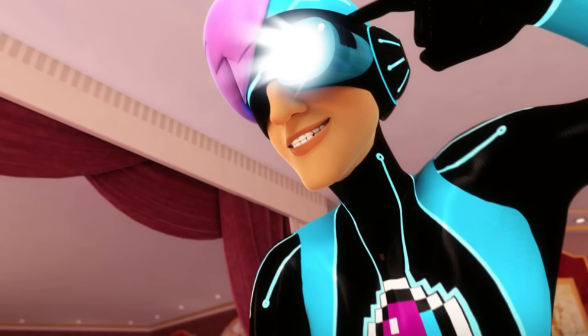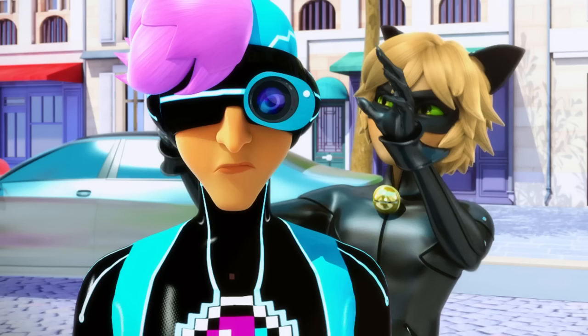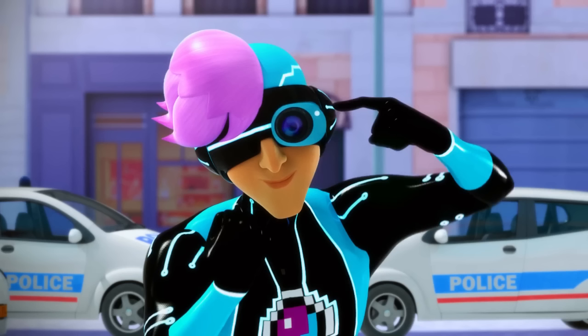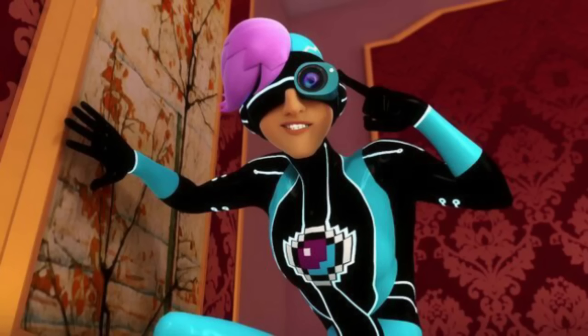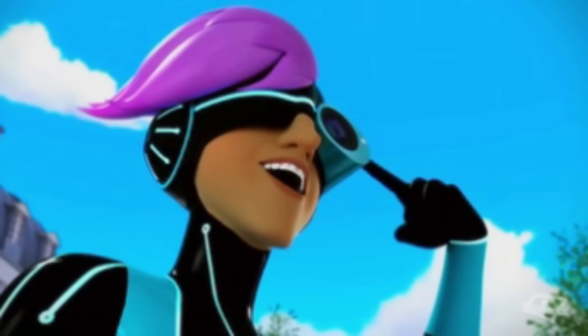Next up, we have the Pixelator. I just need to get this out of the way. I hate his hair. It looks really stupid. But anyway, let's focus more on the outfit. Other than his camera eye thing, I don't really know what about this outfit says that he's a photographer or whatever, but I don't know.